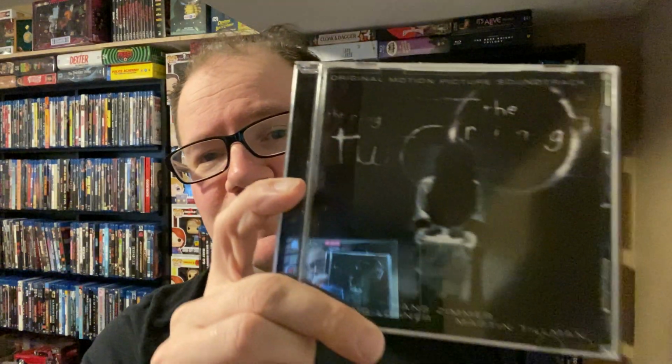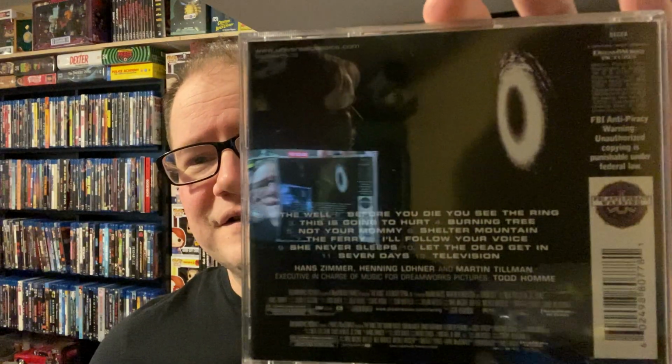I got 2 Blu-rays, 1 4K, and a CD soundtrack. So let's do the soundtrack first. So we have music by Hans Zimmer, Henning Lohner, and Martin Tillman. That is The Ring 2. Got that for, I think, $2. I don't have the first one. I gotta find it, but I don't go out of my way to buy soundtracks usually.